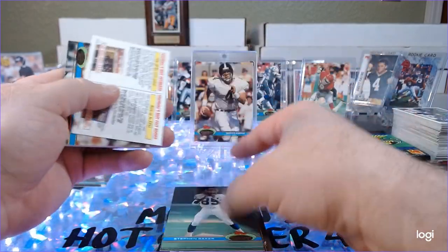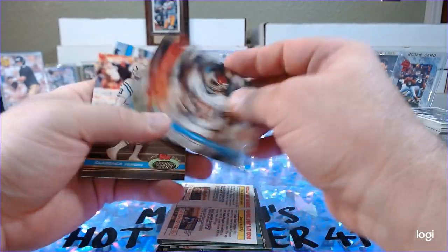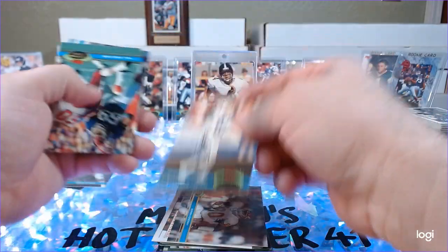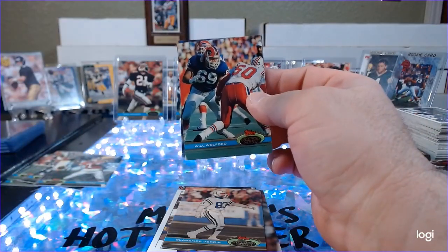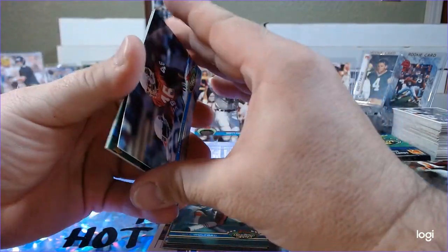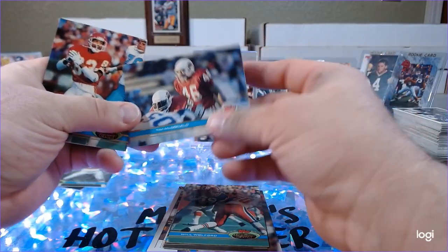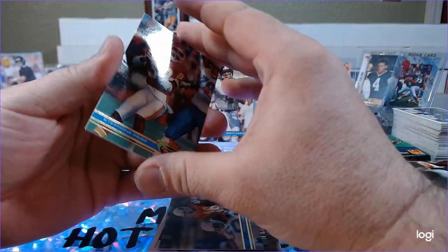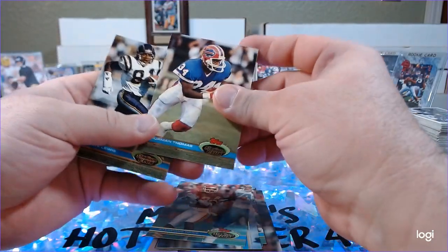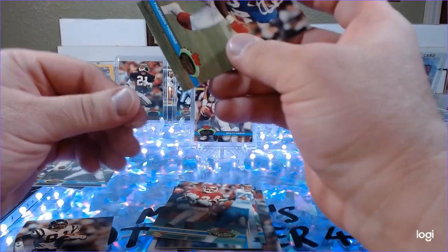Stephen Baker. Deron Cherry, Clarence Verdon. Will Wolford. Tim McDonald. I think TJ McDonald might be his son too. I'm not 100% sure on that one though. Stephon Page. There he is. Thurman Thomas. Now if all these other... I'm sleeving this. His card's got to be worth at least $1.